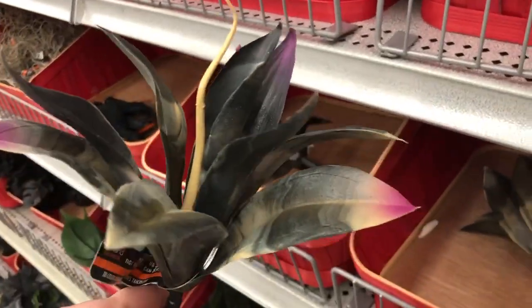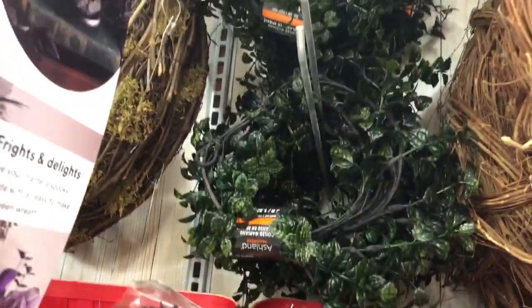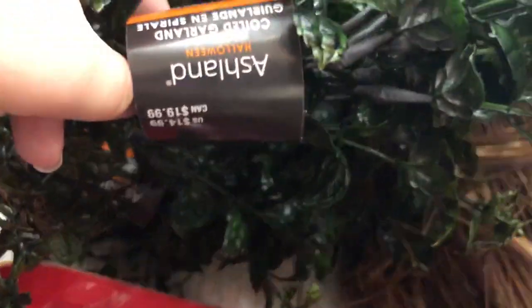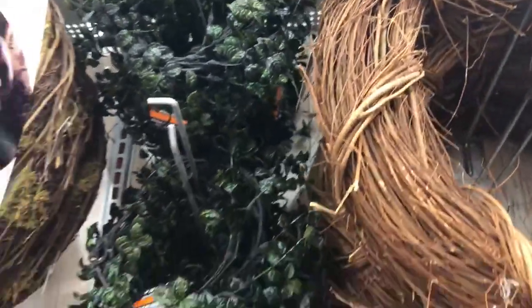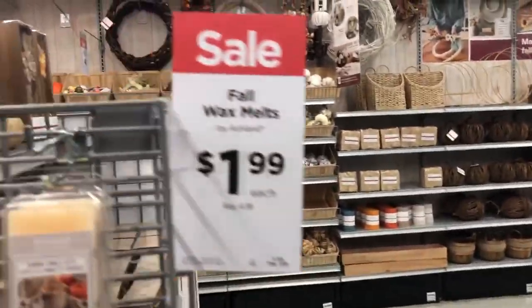Looking around, some more floral stuff. I will go back to Michael's because hopefully, like I said, this was Thursday the 20th, so hopefully they'll get a few more things in. This was the Michael's in Allen, Texas, by the way. I don't know if I even said that at the beginning. I've been talking for a long time.